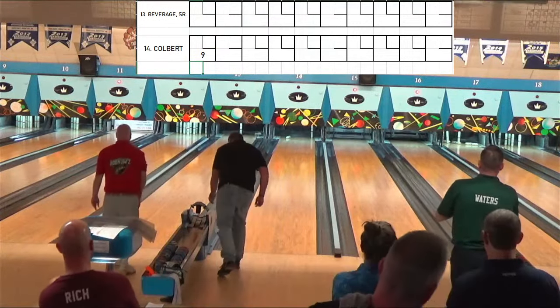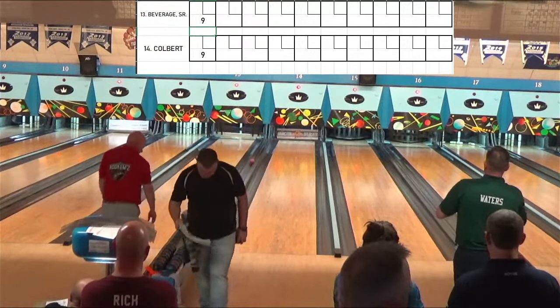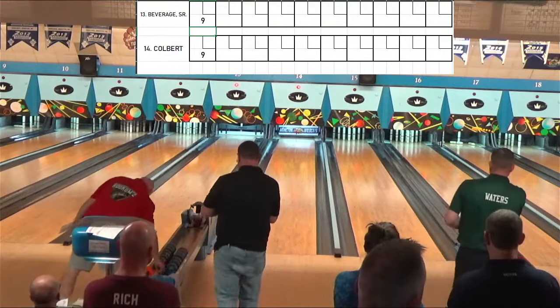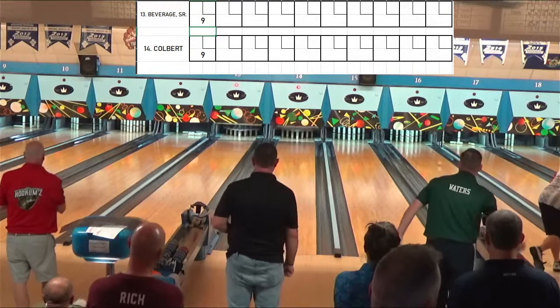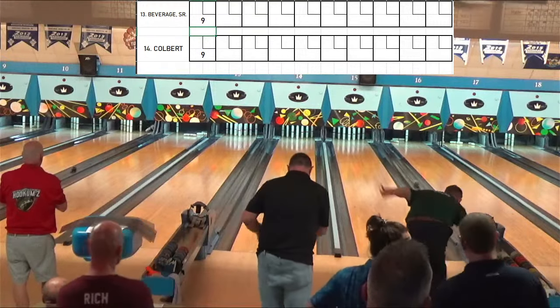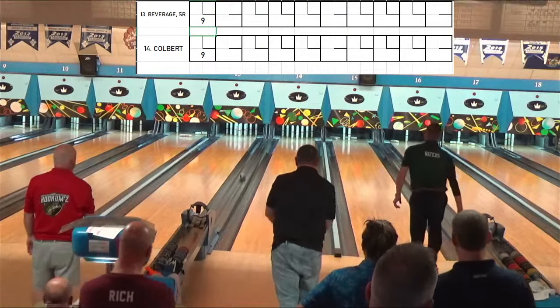Rich Beveridge. Oh, there we go. There he did. He made the adjustment he needed to do, put it in the right-hand pocket, and dropped the rest of the pins minus the five pins. So a nine box for Rich Beveridge Sr. Nice comeback on that. That's what you got to do. You got to worry about the next ball, not the last one. The last one didn't go right. Now you just work on what the consequences were. And he did that well.